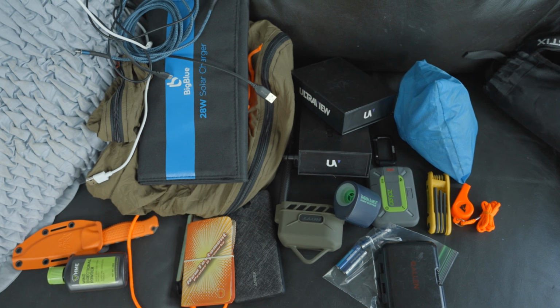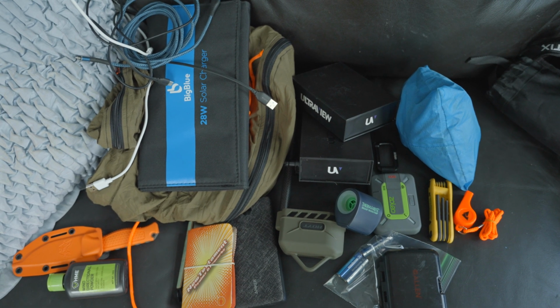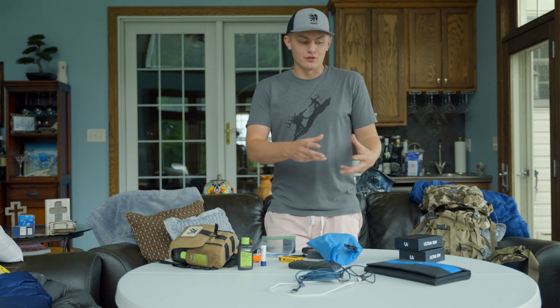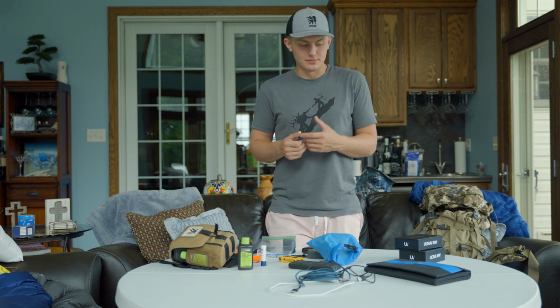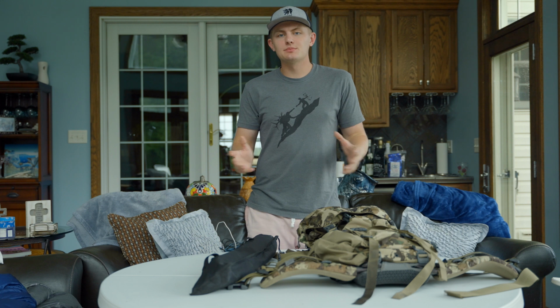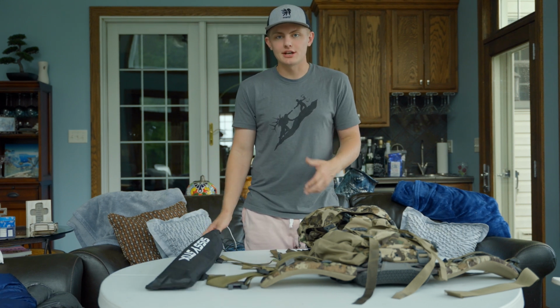And since I'm running camera gear and other electronics that not everyone will be running, that thing has just become such an essential piece, and I'm excited to use it for the first backcountry hunt. I've used it in the past for turkey hunt stuff, but it's going to be pretty big when it comes to this. Last but not least, I have my pack itself and my trekking poles.